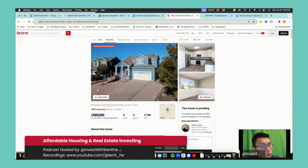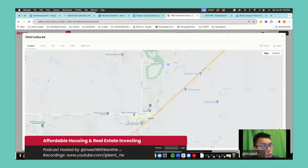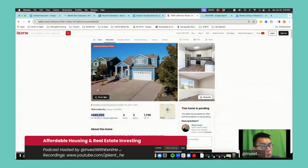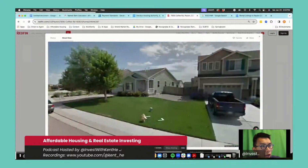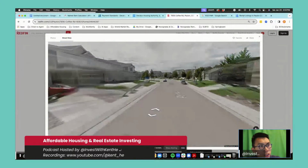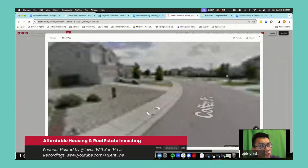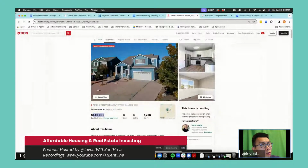Okay, $440,000. They are accepting backup offers, so hey, that's how you know it is in demand. Where is this located? Falcon, near Walmart. Okay, I like that. So there will be some jobs. And street views. Yeah, I can tell this is already a nice neighborhood because it's a newly built area. Great curb appeal in all the homes, so lots of ownership pride in this area.